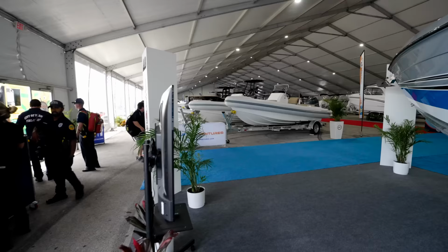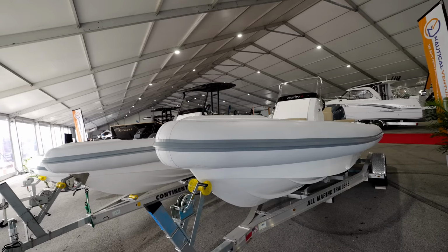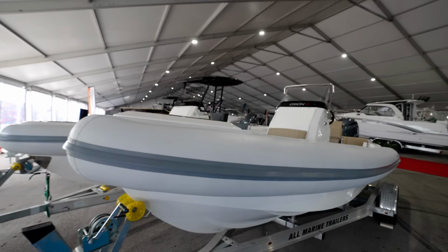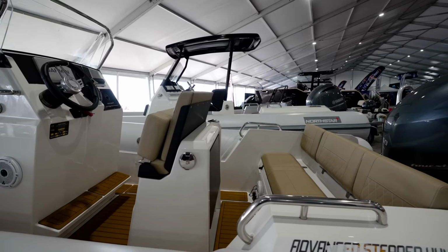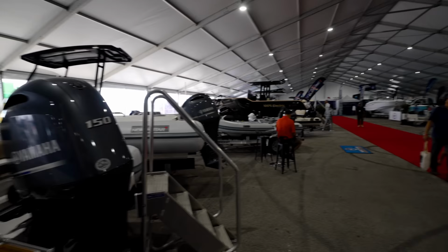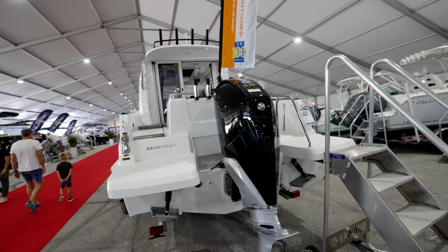Wow. All right. I am genuinely impressed, guys. Oh, we got a RIB boat here represented by Nautical Ventures, an Orion 6 meter RIB boat. Is it me or RIB boats? I can just be around them all day, every day. Love this. Oh, we got an Antares over here. Also Nautical Ventures representing. Guys, let me tell you something. These small shows that start small can just take off in the future.